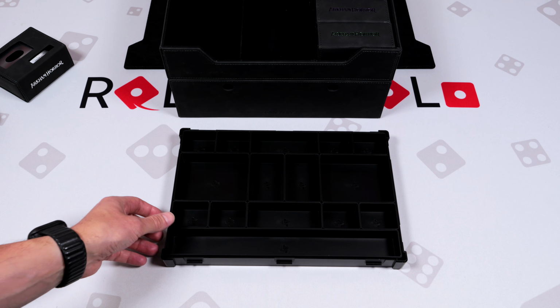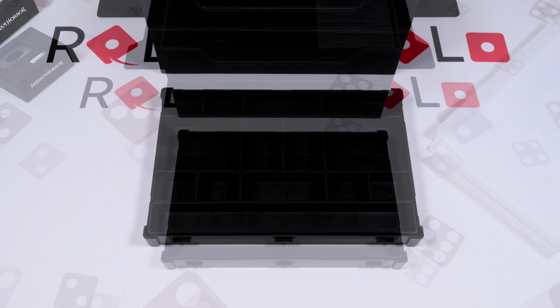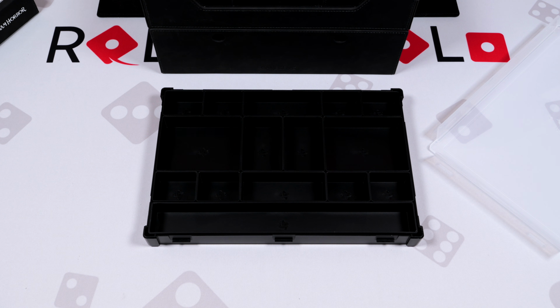change the configuration of how it looks if you wish, or just run with exactly how it's situated here. I cannot wait to store all my tokens inside this tray from the original game, the cardboard ones. I can also store my third-party ones that I picked up over the years. There's multiple trays for that, and getting it all into one space is going to be nice.